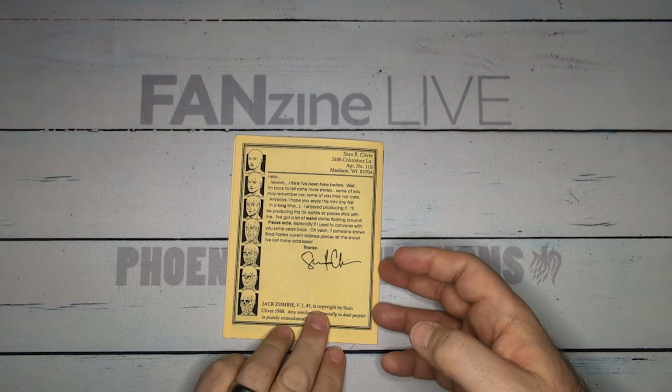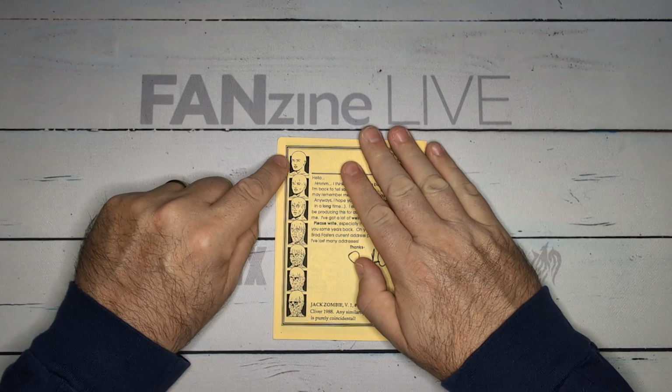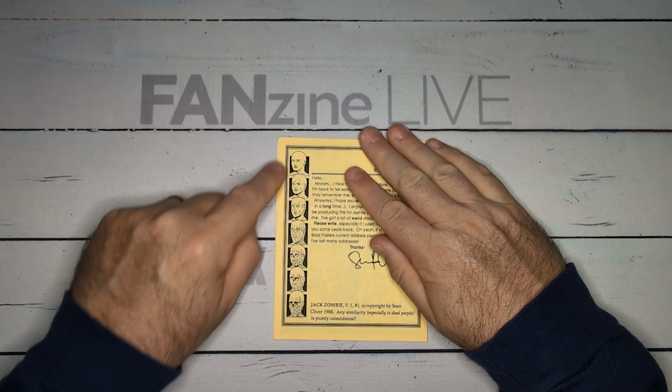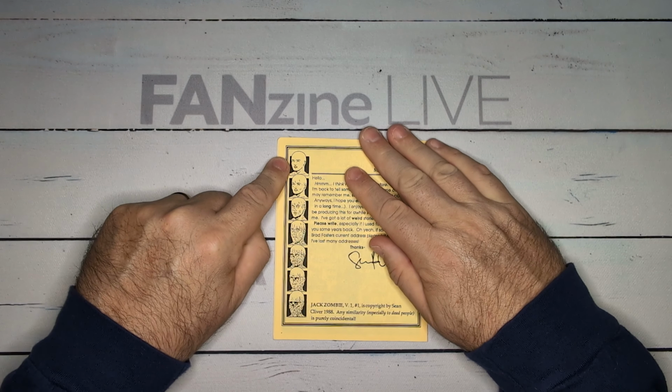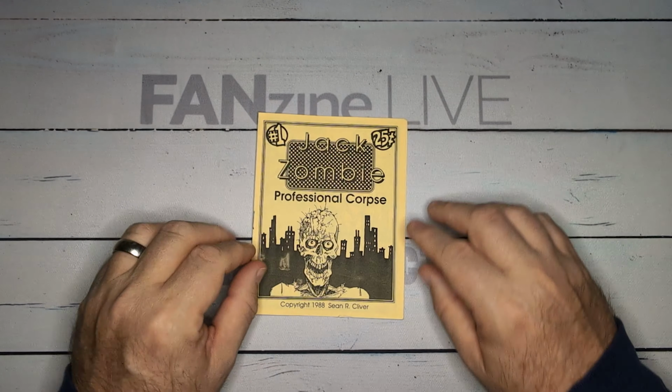Then a little bit of meeting Sean. But I do want to mention, that's kind of cool, the evolution of a normal face turning into a zombie face. Very cool. So yeah, there it is.